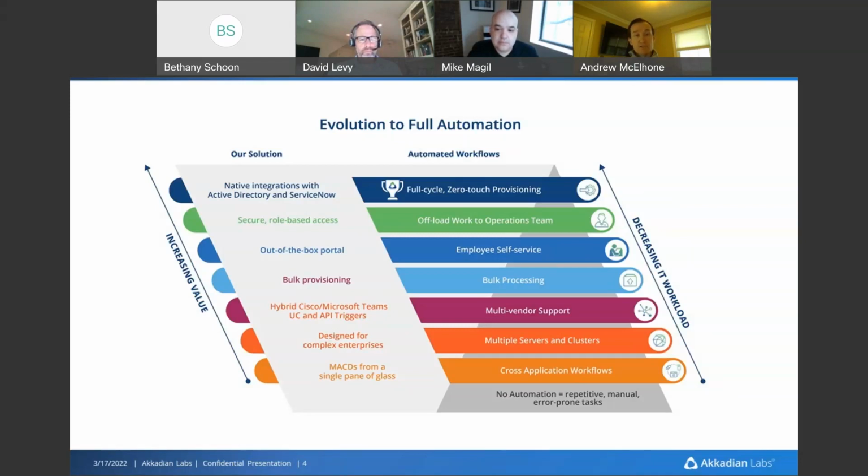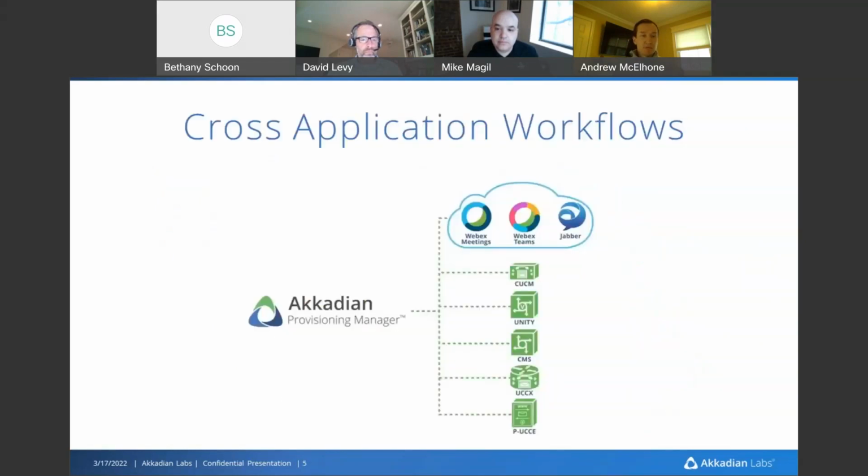The left side shows how our solution, Acadian Provisioning Manager, implements each. As you go up, there is increased value for further reduction in the workload that needs to be addressed by the UC team. It's important to note this is not a single path journey. Organizations may implement these workflows in different order, and we encourage our customers to roll out what makes sense to them. So I'll quickly touch on each step in the journey and set the stage for what will be covered in the demo that Mike's going to give.